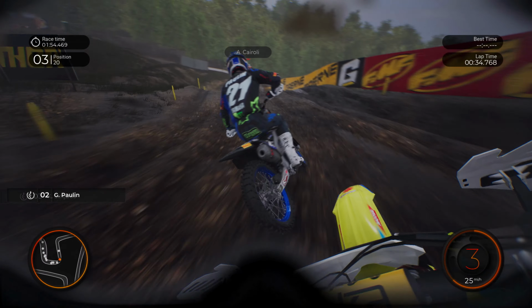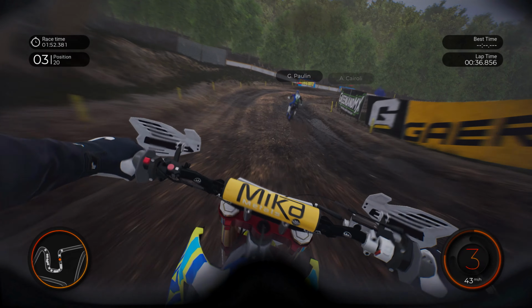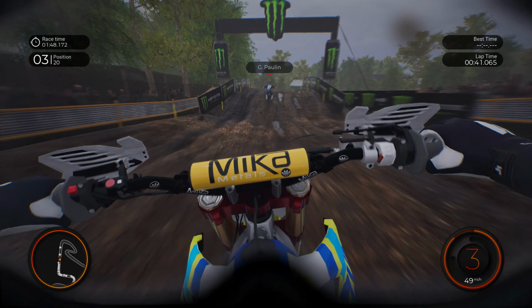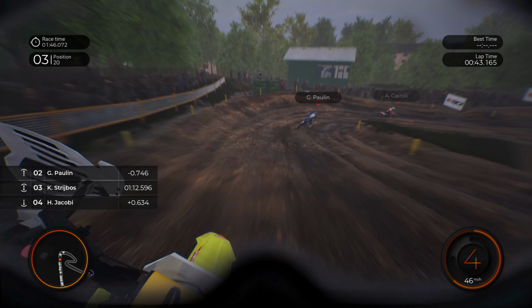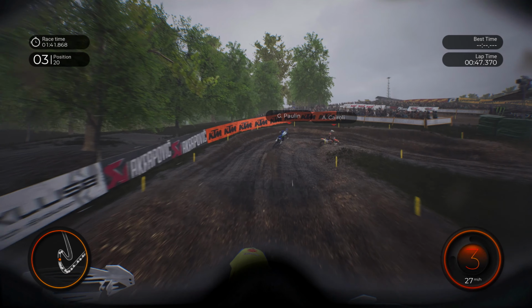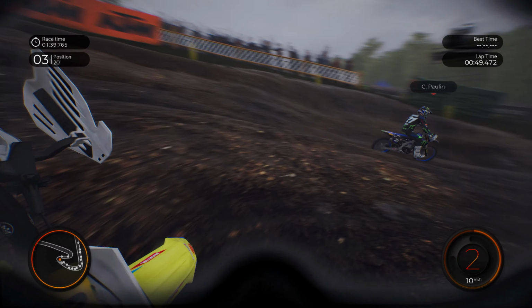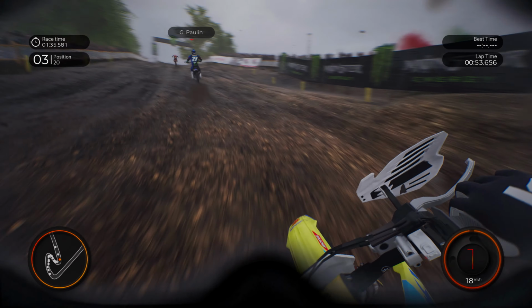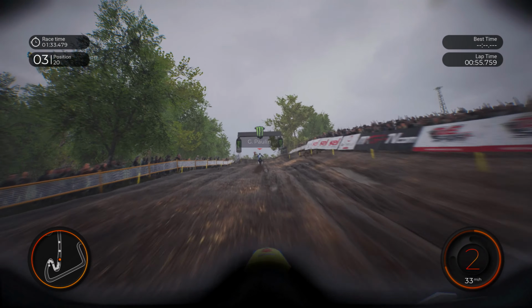Oh, what a move from Gautier Paulin as he dives over the inside of the Suzuki man. Kevin Strijbos did not see that coming, and neither did you or me. Henry Jacobi now is close enough to make a lunge. Is he going to make an attack here in the very tight right-hander? Not quite. We still hold our own into there. Still currently in third place with a minute and a half remaining of this session until we get the two laps remaining sign.